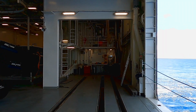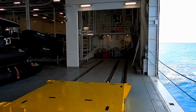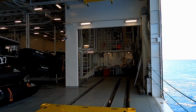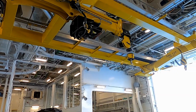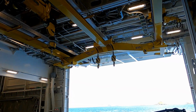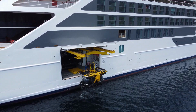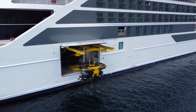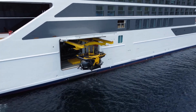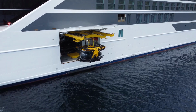Now this is the storage bay where the submarine sits when it's not in use and when it's being serviced. You can see the rails in the floor that are used to slide the sub in and out. Overhead, there's a crane that lifts the sub up off the floor and into the air, and the whole thing can then slide out this hatch in the side of the ship to winch the sub up or down as needed. There's one of these big hatches on each side of the ship, and one of the submarines is stored on each side of the ship.